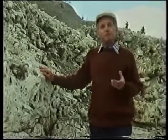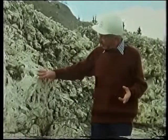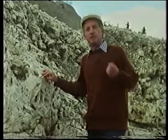There's a complex history of different fluids moving through the rocks at different times, in different places, precipitating different sets of minerals. And you can see dolomite all over the Pine Point area. It doesn't always look like this, and there's evidence that there were several different phases of precipitation of the dolomite. You find dolomite associated with lead zinc ores in limestone all over the world.